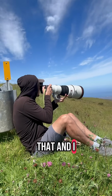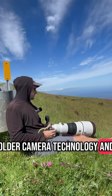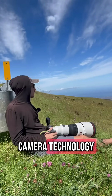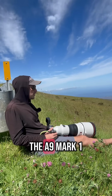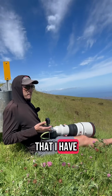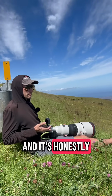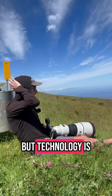I do like that, and I know I talk a lot about older camera technology, and I still use a lot of older camera technology. I still use the A7 III. I use the A9 Mark I. This is the newest camera technology that I have, and it's honestly probably all that I'm going to need. But technology is really cool.